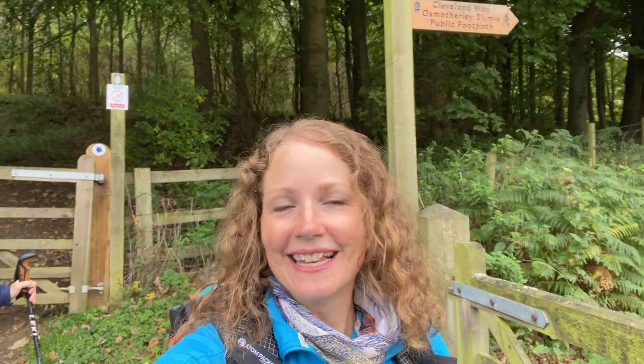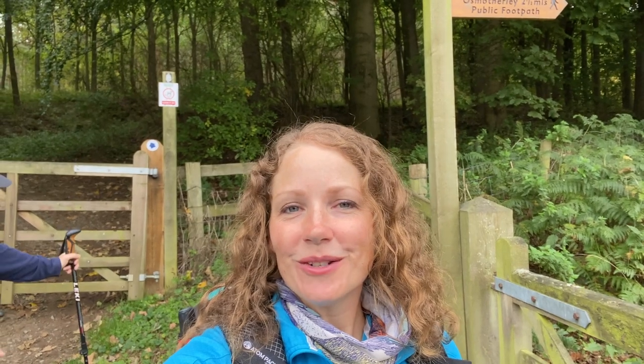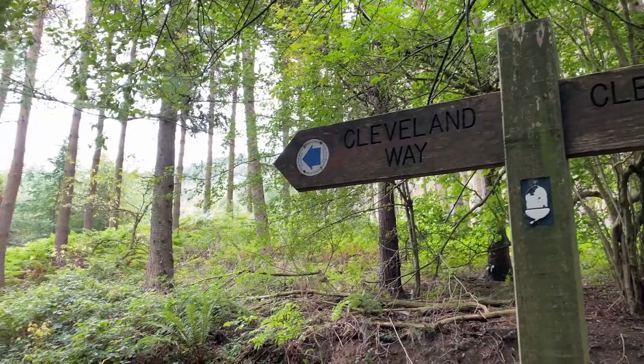And I did pick up an injury yesterday. I hurt my calf late yesterday afternoon, so I tried to rest it as much as possible last night. It's giving me a little bit of trouble this morning, but it's manageable. Fingers crossed that doesn't disrupt the order of things. We are looking forward to going across the moors today. It looks really nice and the weather looks absolutely perfect for it.